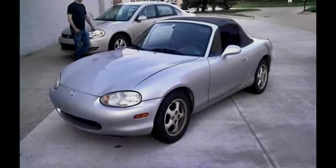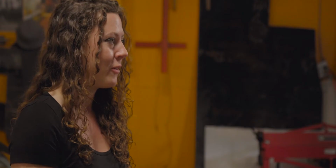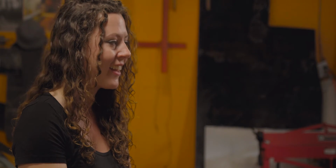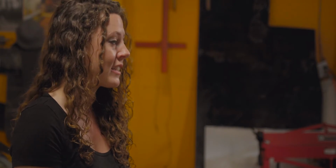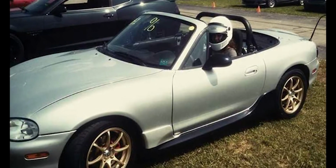So I bought the car about 5 years ago, completely bone stock. I actually learned driving manual on the way home, stalling it at every light. I didn't know anything about it at the time. I just wanted a fun manual car. And then I took it to a track day at Waterford Hills. It was my first time, and it was just a blast.